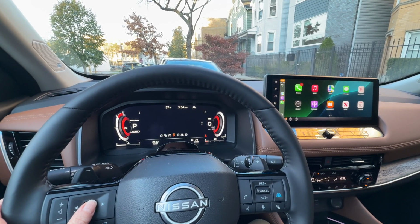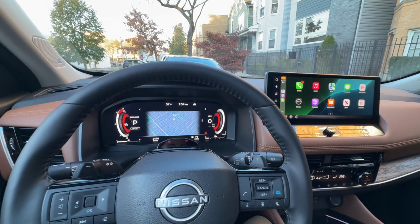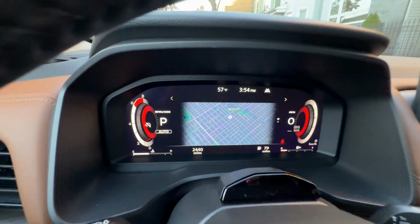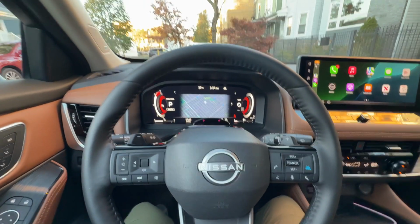And then if you notice at the left side where you see the dots, hey, look at that. I can actually see my navigation screen back there. It's not huge, but it's a navigation screen. So I really like that.